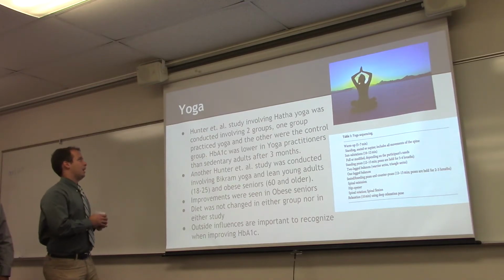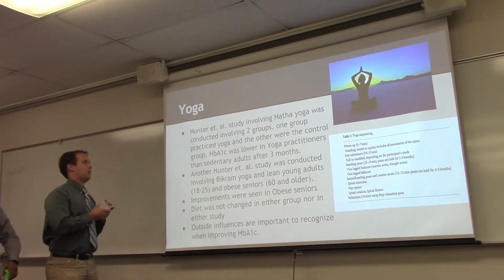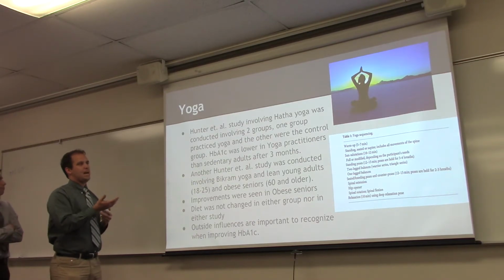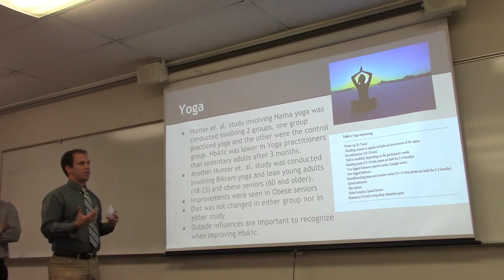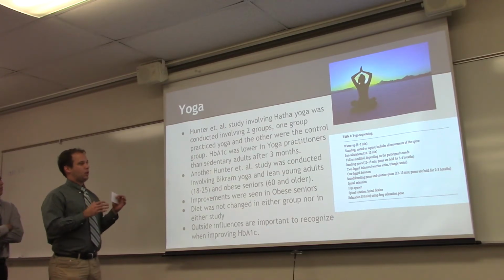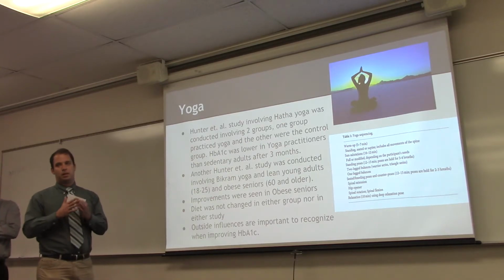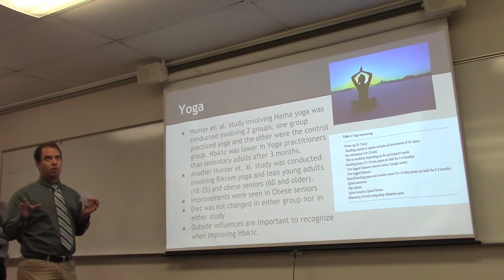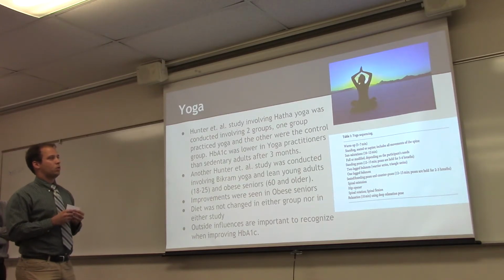So in the studies that we actually read, diet wasn't altered at all, and these were people who hadn't been practicing yoga their entire lives, but rather people who were introduced to a new yoga program and then saw the benefits from it. So Hunter and her associates were involved in a study involving something called Hatha Yoga, which is a type of yoga that involves different types of poses. During this study, she took 34 participants, split them directly in half, so 17 in each, had one group practice yoga for 3 months, and the other group was the control group, just didn't really change anything.